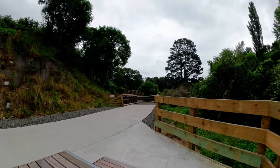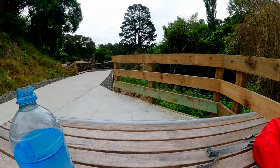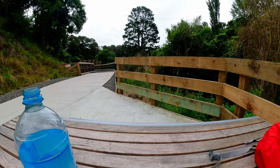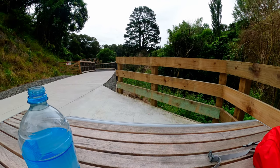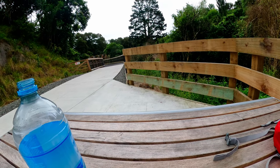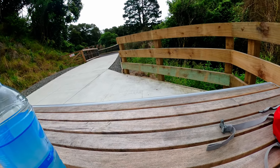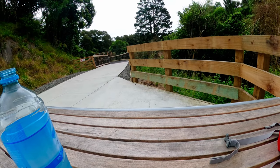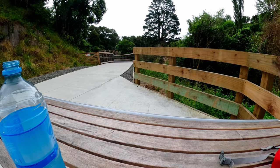I'm glad I went for a ride today. The group cancelled the ride this morning. I thought it was going to pull down with rain, so they scrapped it for tomorrow instead. But I was like, you know what, stuff it. I'm going to go for a ride anyway. What's the time? 11:45. Don't know what time I left, to be honest. I think it was about 10:15, 11 o'clock maybe. Yeah, it took me maybe half an hour to get there.